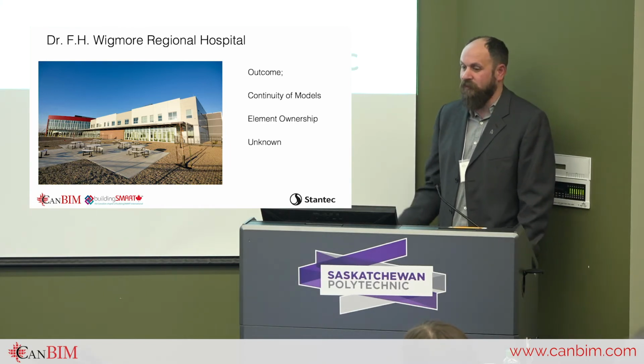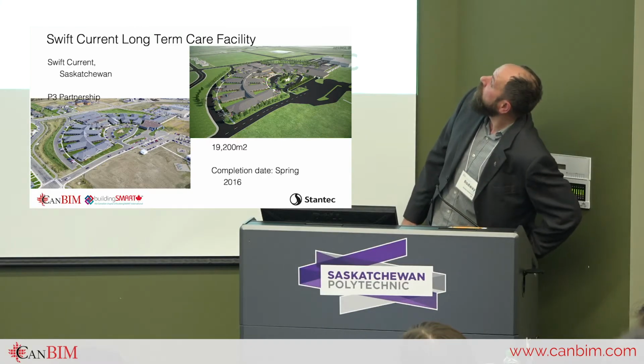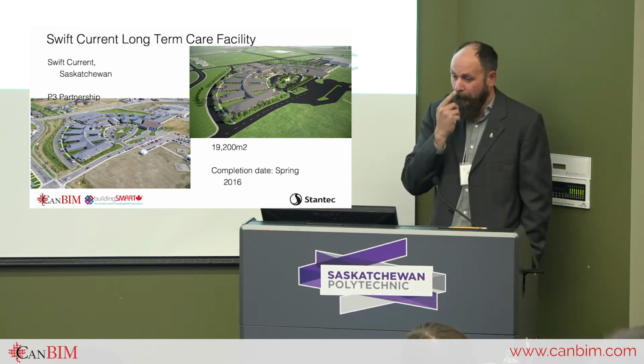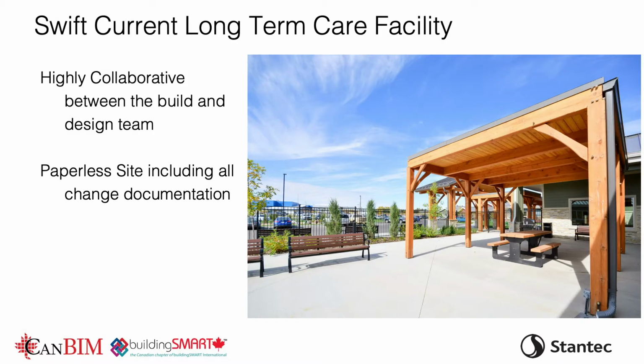So we've already had this discussion, but we'll get into it. We'll talk about the Swift Current long-term care facility. This is a P3 project, 19,000 square meters, completed in spring 2018. I always like the rendering and the actuals. It actually ended up pretty close, except for all the grass in the surrounding area. It was highly collaborative between the build and the design team. It was a P3, so the team was all in together.